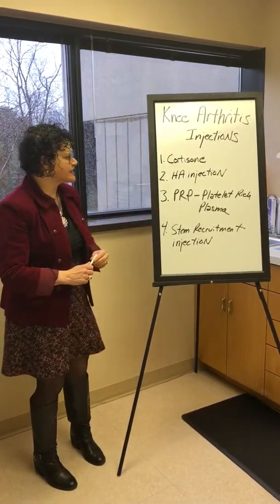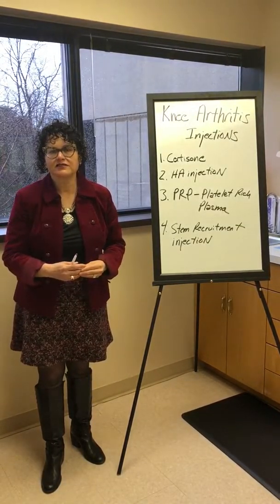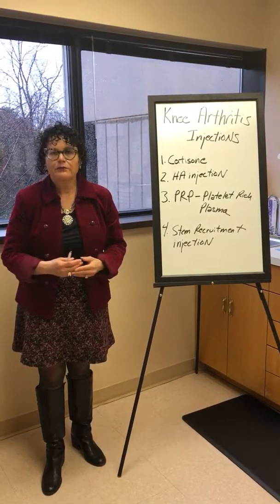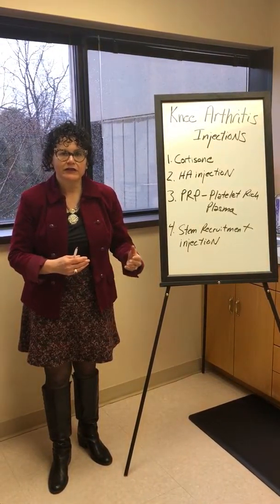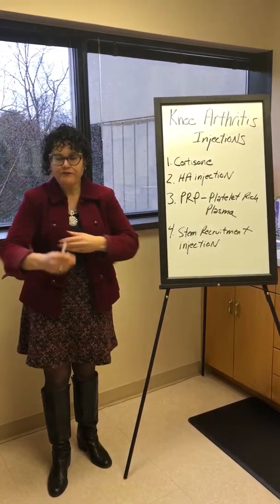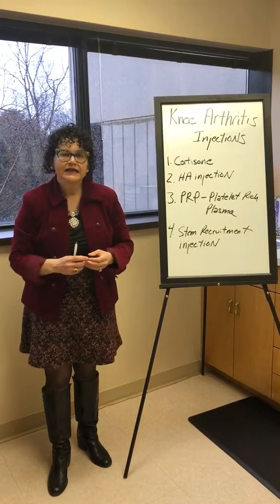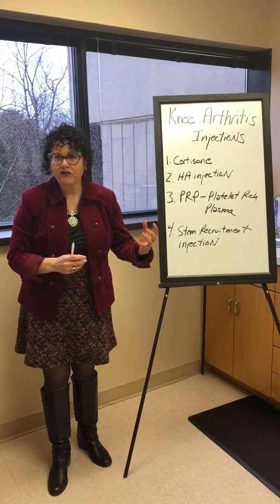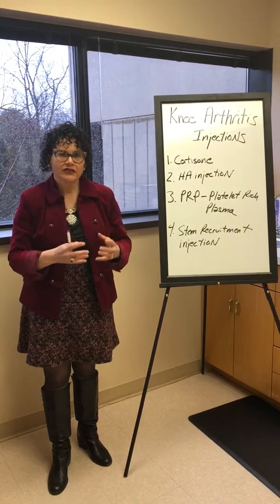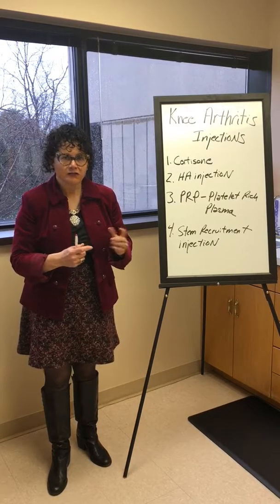The third injection is PRP, and this is where we start to enter the orthobiologics. This is where we inject things that help your body heal itself. PRP stands for platelet-rich plasma. So what we do is we draw some blood from your arm, we put it in a centrifuge, we spin the centrifuge around, it separates out the platelets, which have growth factors, from the rest of the blood cells. And then in turn, we inject a very thick, concentrated injection of platelets right into the knee joint.